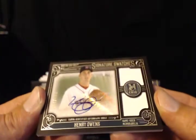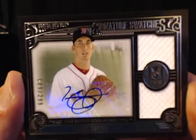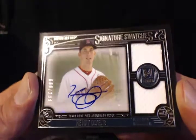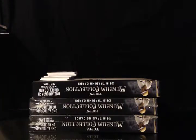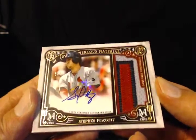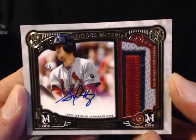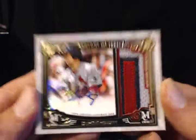Signature swatches Henry Owens, 88 of 299. I think we already had one of these. For the Red Sox. Steven Piscotty, 5 of 5 for the Cardinals. Nice. Patch on this one. Very nice.